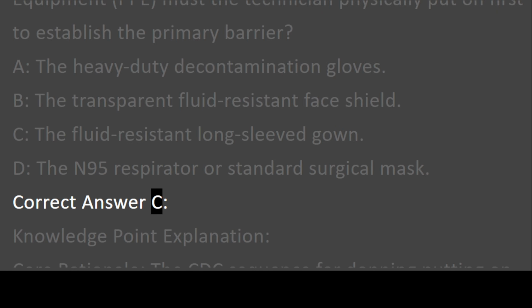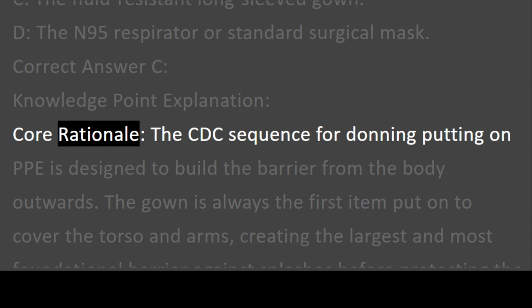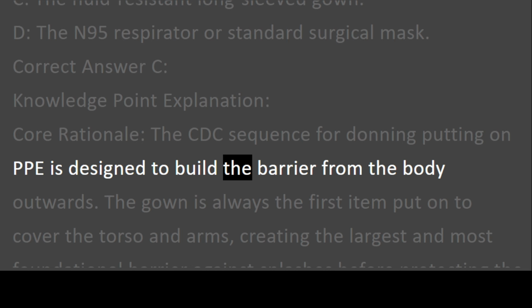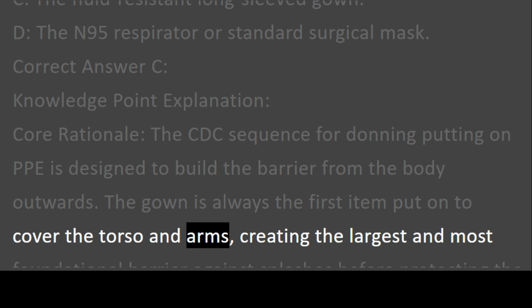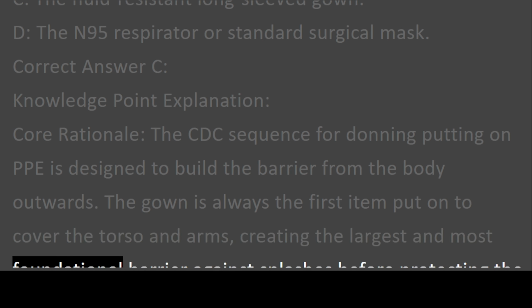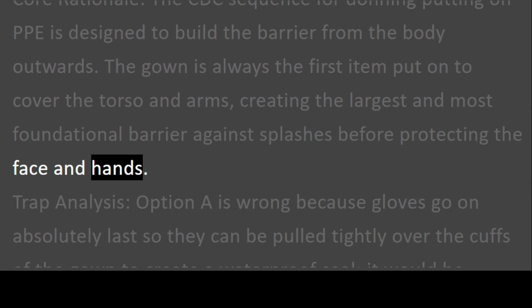Correct answer C. Knowledge point explanation. Core rationale. The CDC sequence for donning, putting on PPE, is designed to build the barrier from the body outwards. The gown is always the first item put on to cover the torso and arms, creating the largest and most foundational barrier against splashes before protecting the face and hands.